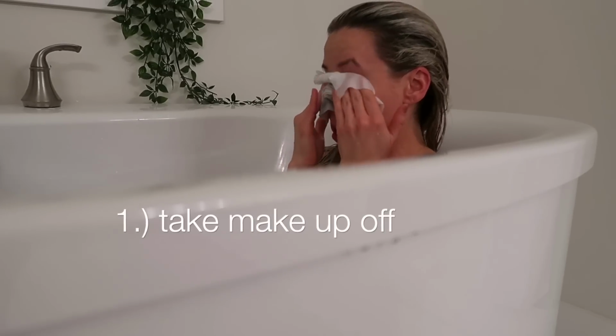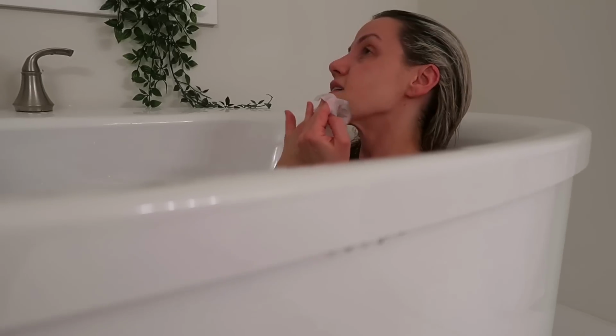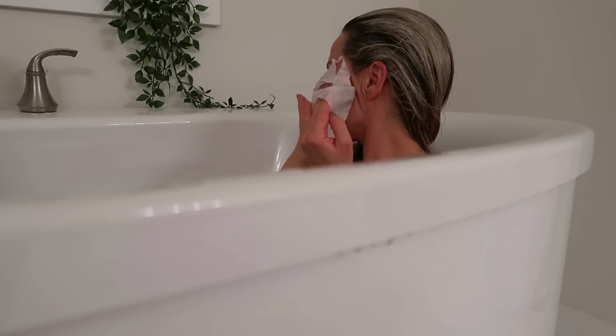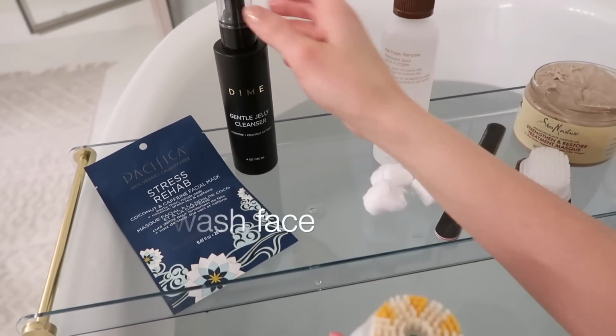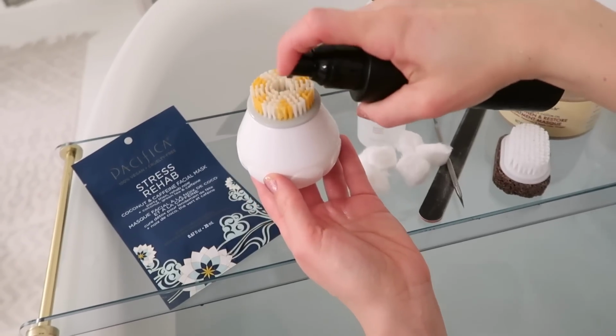So step one, we are going to take our makeup off. I'm just using those Neutrogena makeup wipes and getting all of my makeup off. Excuse my dark circles, but when you can't breathe through your nose, it's really hard to sleep at night. Chris even told me that I've been snoring lately, so that's super hot. Anyway, I'm washing my face now.